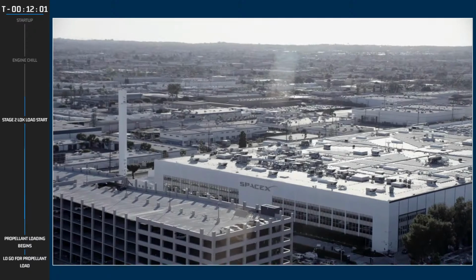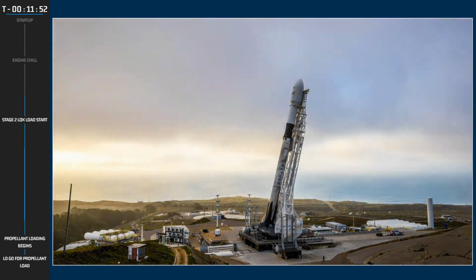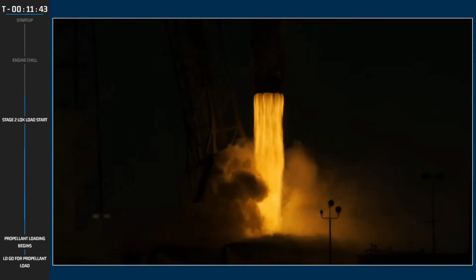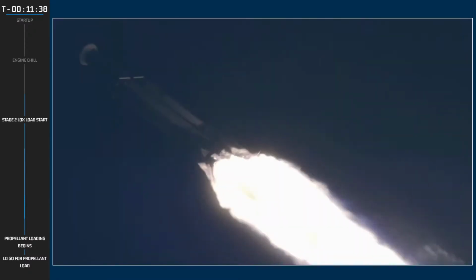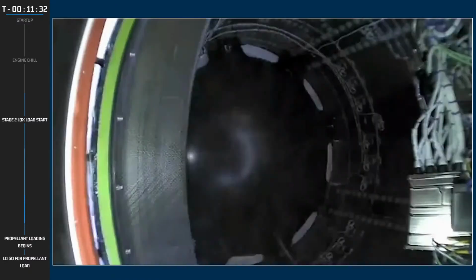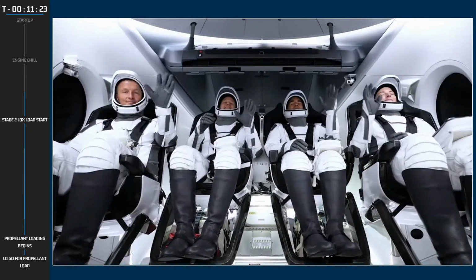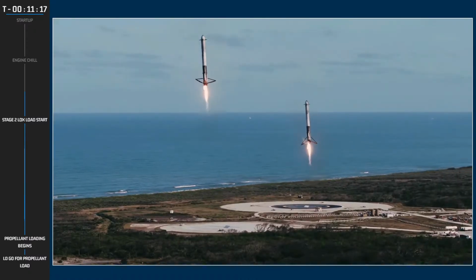That is clear. 10, 9, 8, 7, launch auto sequence has started. 6, 5, 4, 3, 2, 1. Go for launch. Vehicle is supersonic. Stage separation confirmed. Dragon separation confirmed. Stage 1 is transonic. Landing legs have deployed. And Falcon 9 has landed.